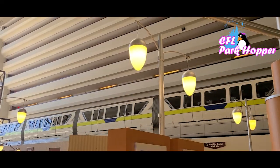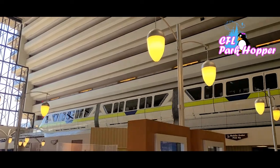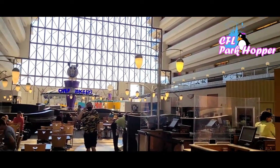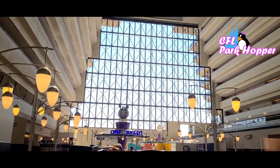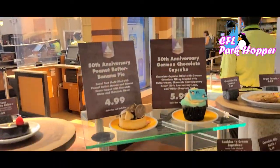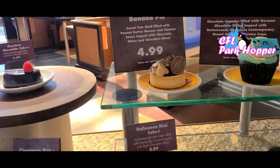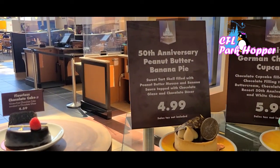Here comes the monorail in the building, and now that we've had our wonderful lunch at Steakhouse 71, I'm going to grab some dessert here at the Contempo Cafe. Again, we're back up on the second floor. There's Chef Mickey's ahead of me. But the Contempo Cafe has some awesome desserts. This is the quick service area. Check out this one for Halloween. I'm going to get this 50th anniversary peanut butter pie.